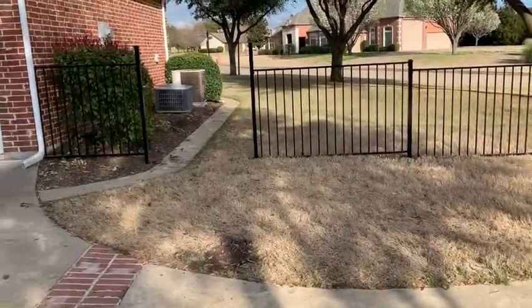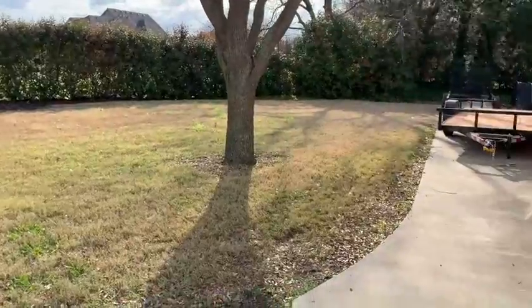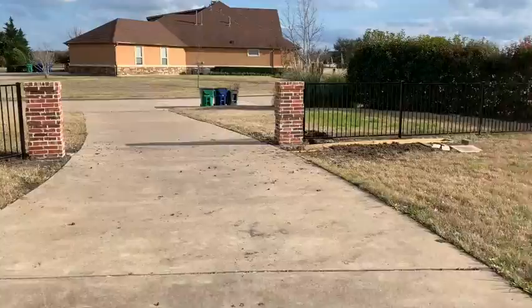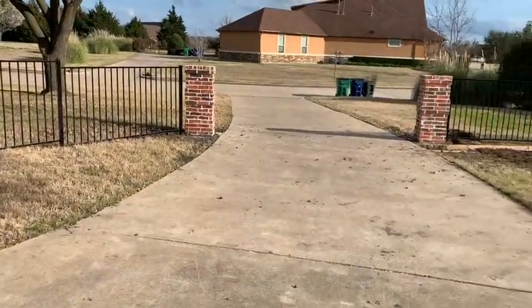So this is part 2 of the wrought iron fence project. It's going to be nice, but man, infrastructure. Nothing's easy about this. But hey, we're going to keep plugging away.